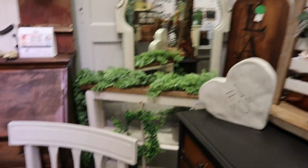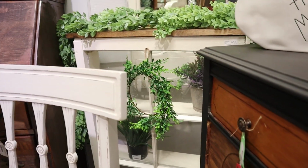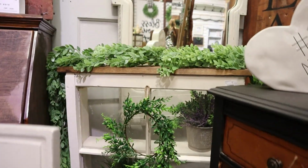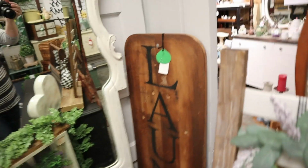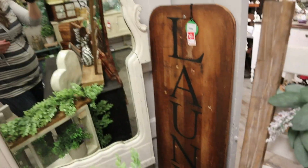And then we have this window box. It's kind of acting as a terrarium. Let me move this chair. You can see that. So that turned out really cute. Just some green garland on top. I still have this laundry sign back here made out of an old ironing board. A ton of character in this board, down to $67.